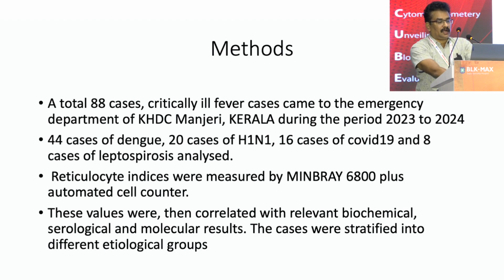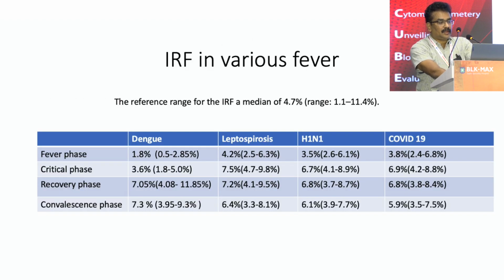A lot of analysis we have done. The cases were stratified into different etiological groups also, like these infectious conditions. The result you can see here in fever, in different stages of fever, like the acute phase of fever, critical case, recovery phase and convalescence phase. You can see here in dengue, lepto, H1N1 and COVID. In dengue, a very low IRF value is seen.